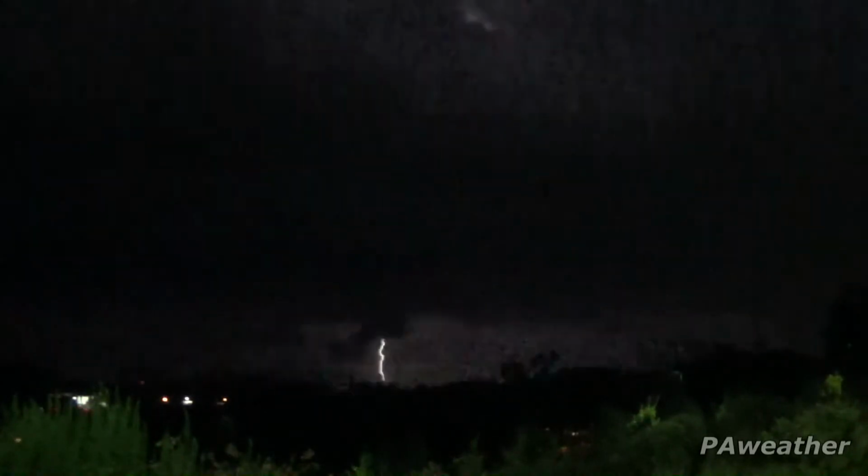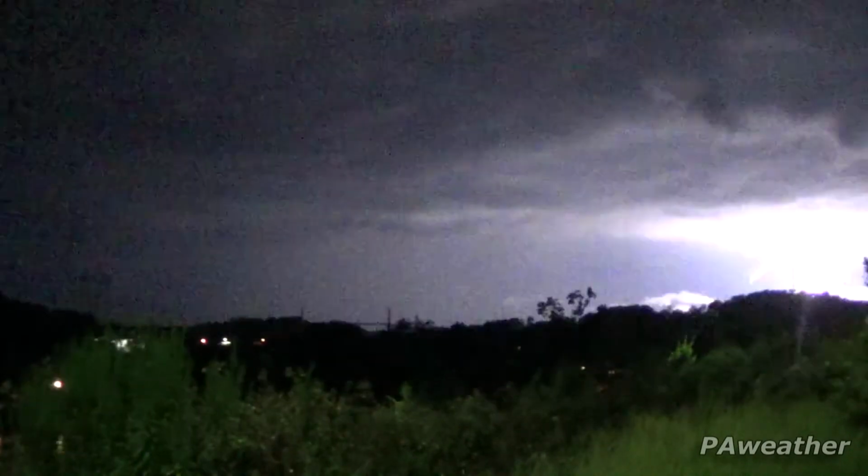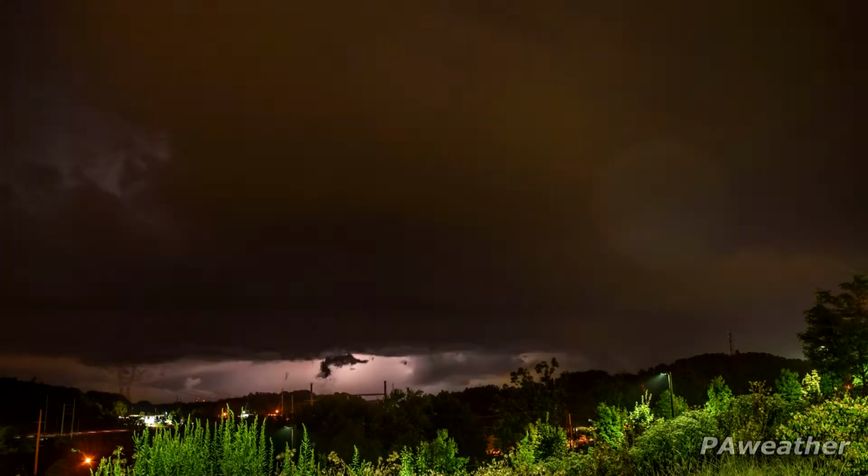Number 10 is shared by two pretty similar events. After dark on August 20th, 2019, a squall line was crossing into western Pennsylvania. The outflow boundary surging ahead of the storm front formed a ragged, toothy shelf cloud. This storm started firing off lightning bolts as it crept ever closer. 2019 was a great year for lightning time-lapse photography, and this might just be my favorite sequence of the whole season.